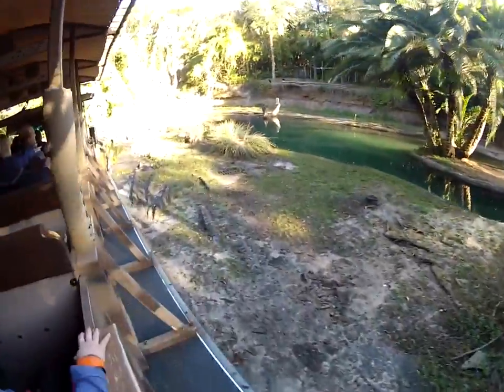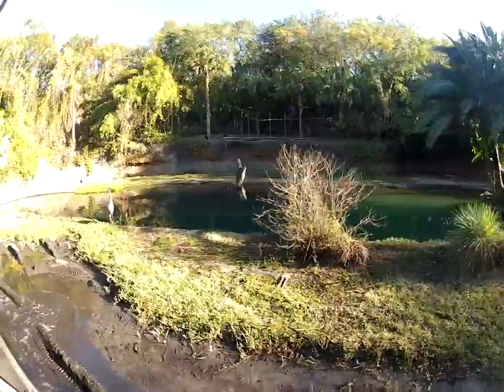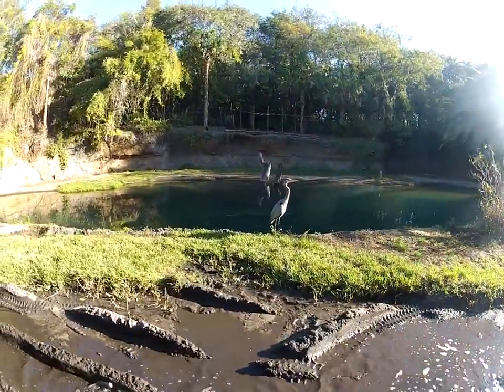And if you look over on my right-hand side, kind of by that V-shaped log in the water, you're going to see a pair of eyeballs. Those belong to a hippo. Hippos will spend the majority of their day in the water, coming out at nighttime to forage for food.